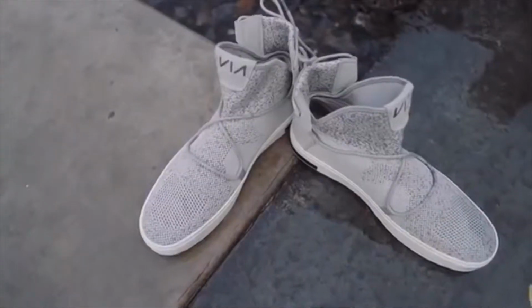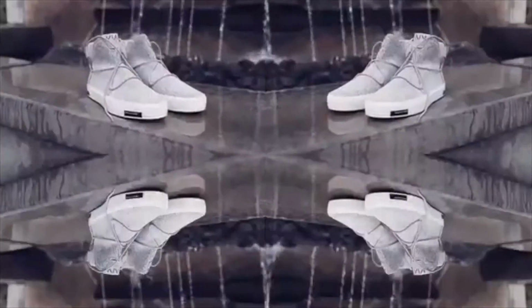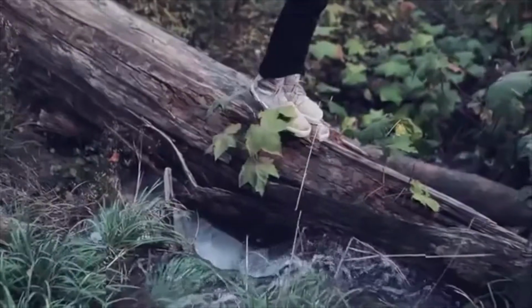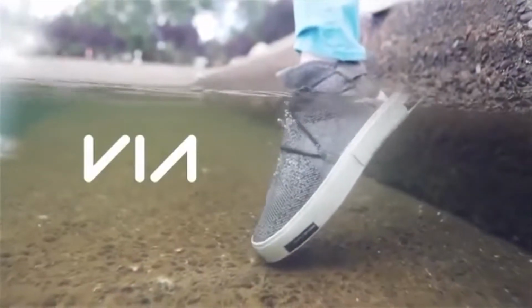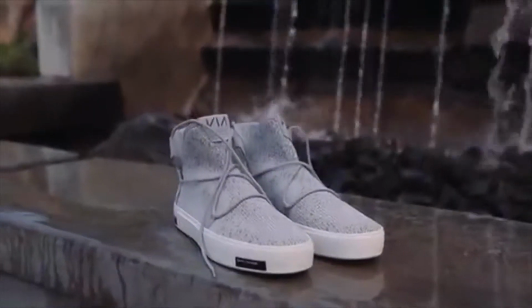What makes a shoe great? Is it comfort? Is it style? Is it the materials used? Is it the name that's on it? Introducing Via, the last all-purpose shoe you'll ever need.